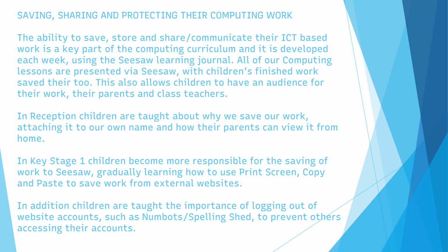This message is also carried across when using other websites where children have their own accounts, such as Numbots, Spelling Shed and Oxford Owl. Children are reminded that whilst at school using shared devices, it is important to log out after they have finished using these sites. Nobody wants another child to spend all their earned points on robot parts, or their honeypots on new clothing choices, after all.